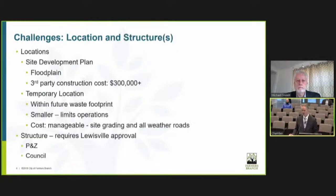So what are some of the challenges with the mulching operation at Camelot? Well, when you see a picture of the site development plan map, which I'll pull up next, you'll see the place we had called out in the landfill in the site development plan was actually in floodplain. So you'd have to raise that area up out of the floodplain before you could ever use it. To do that, if you just paid a third-party construction cost to go have that done, it's about $300,000 plus, so a pretty big cost there, which was kind of an upfront deterrent.